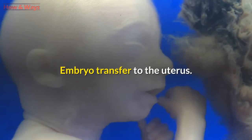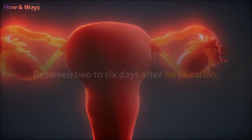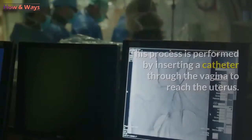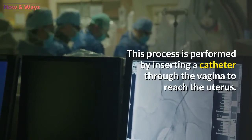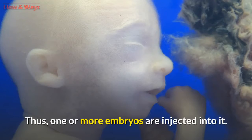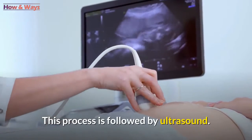Embryo transfer to the uterus. Between 2 to 6 days after fertilization, the embryo is placed in the woman's uterus to begin pregnancy. This process is performed by inserting a catheter through the vagina to reach the uterus. Thus, one or more embryos are injected into it. This process is followed by ultrasound.